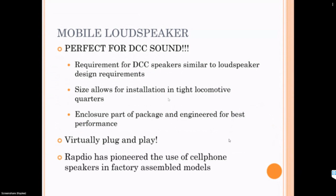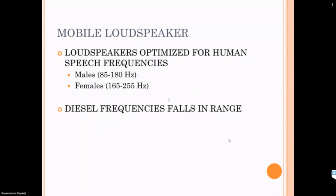Now, Rapido has pioneered the use of cell phone speakers in factory assembled models. So whenever you buy a Rapido product, you're already getting a cell phone speaker installed in your locomotive. That's why they sound so great. The other benefit is that these loudspeakers are optimized for human speech frequencies. For men, the voice tends to resonate around 85 to 180 hertz. For women, it's around 165 to 255 hertz.